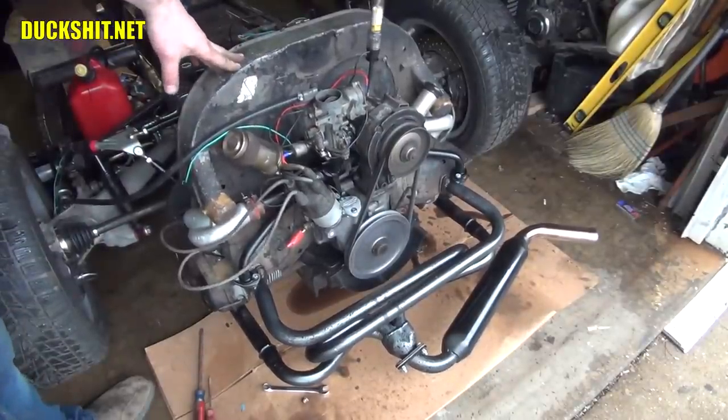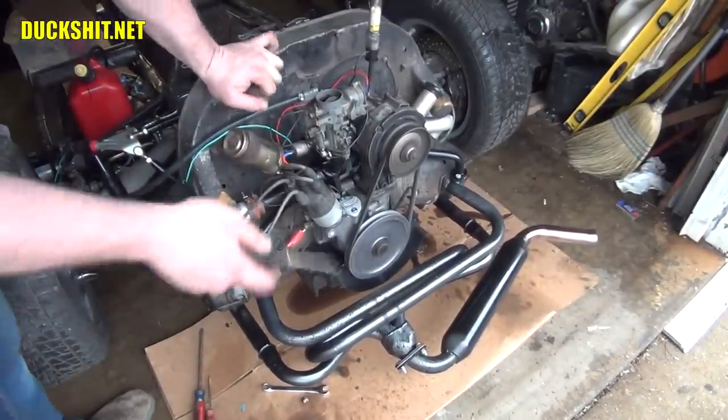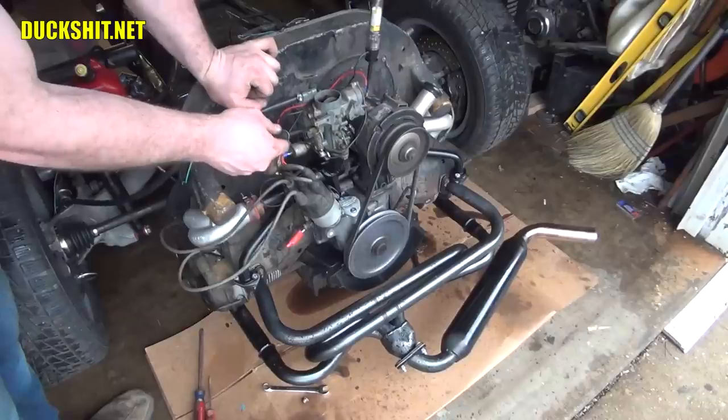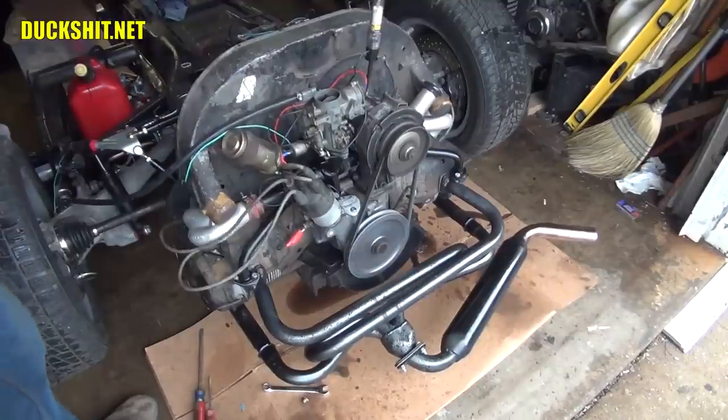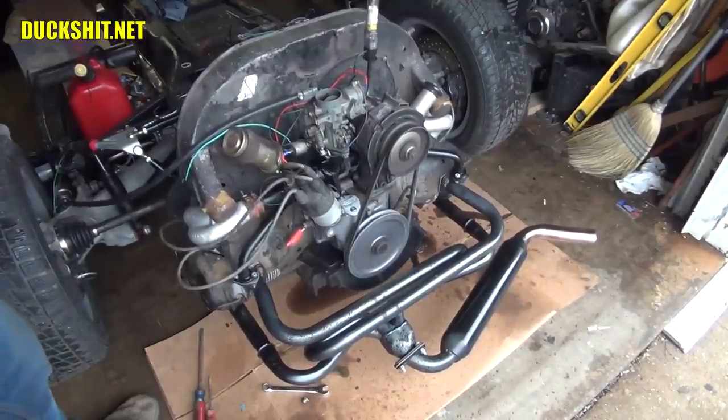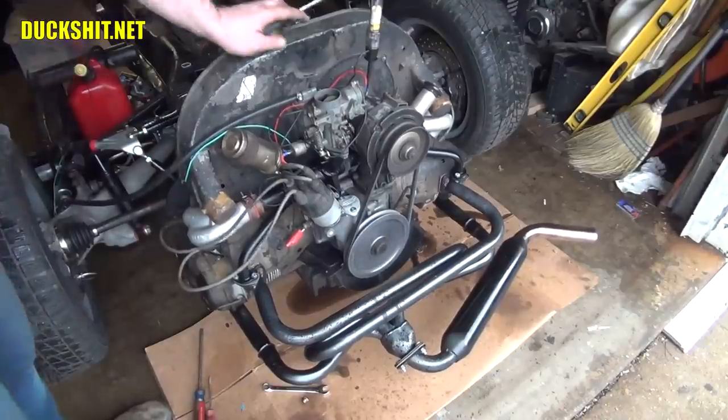Then, once we got that running correctly, I'll connect it to the vacuum port on this side of the carburetor. These other ones stay capped off. And that should solve the revving up issue. And it should be good.